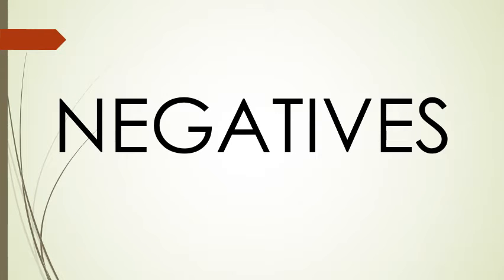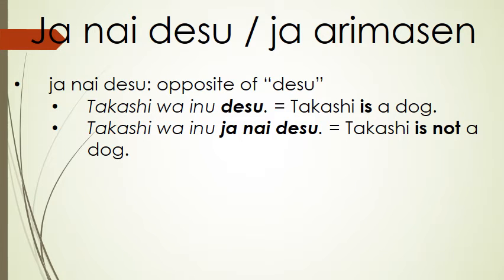Hello everyone. In this lesson, we're going to learn how to make negative nouns and adjectives. So when talking about negatives in Japanese, it's important to know the phrases janai desu and ja arimasen. Janai desu is the opposite of desu. So desu is to be, janai desu is essentially not to be.